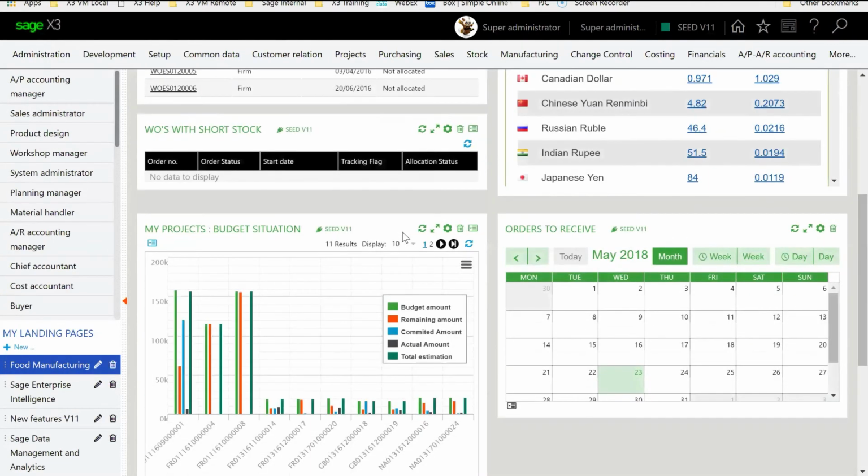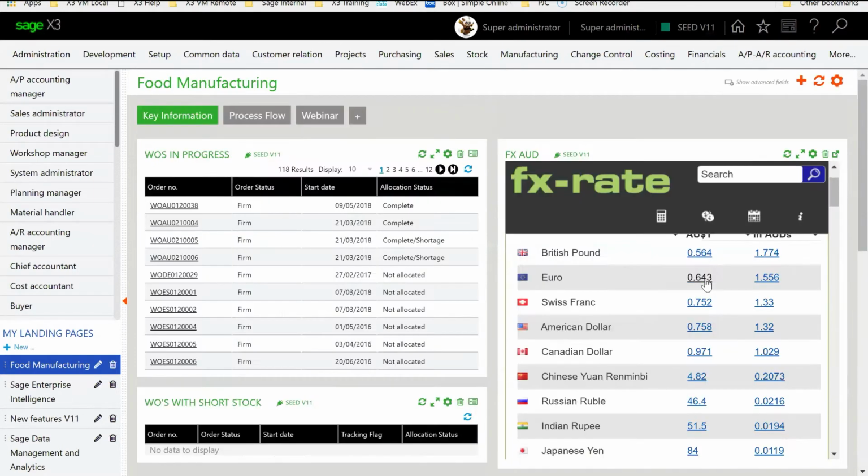And there could be different types of presentations. Here is a graph looking at progress against budget. And there's also here a calendar of the orders that I'm expected to receive. So just a different style of things that can be presented to me on a daily basis.